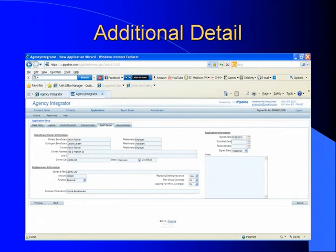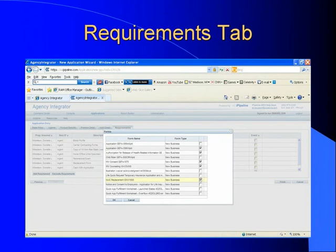The Additional Details tab is where you'll enter in the beneficiary and replacement information. Check the box on the left for which requirements you have received with the application that may be missing or needed. And please be sure you always have a check status requirement. This is very important so the case continues to show up in your queue until the case is placed in force.